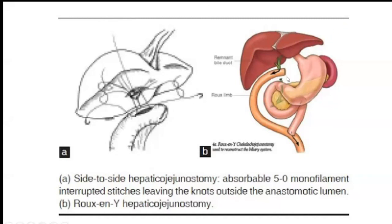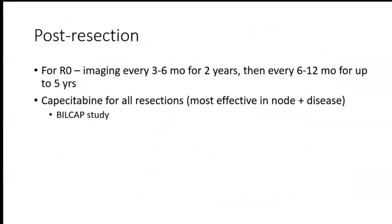We would leave a drain. We'll leave a drain no matter what, because we're going to have a raw surface of liver from our parenchymal dissection. If we do a hepaticojejunostomy, we'll probably leave a second drain around that anastomosis. As far as inpatient stay, the patient will go to the ICU after surgery for close monitoring. We'll do close drain management to look for any evidence of a bile leak.